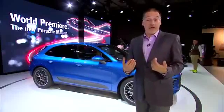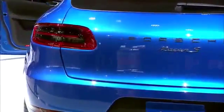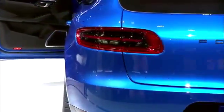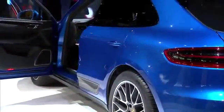Now, I'm not a big compact crossover fan personally, but this, to my eyes, is the best looking one on the market. It's got a restrained look of performance, and the low slung lines really transform it compared to a lot of competition. Okay, some pricing.